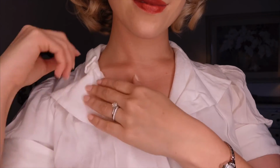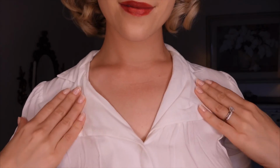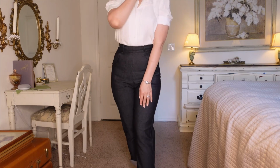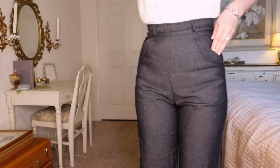And finally, I have a classic inspired ensemble with a white button-down blouse and black capris, inspired by another photo of the Hollywood icon. This simple fashion formula of tapered pants, button-down shirts, and loafers will help you capture Grace Kelly's timeless style.